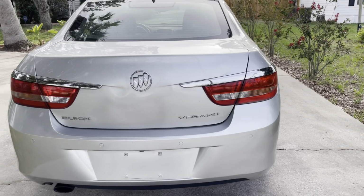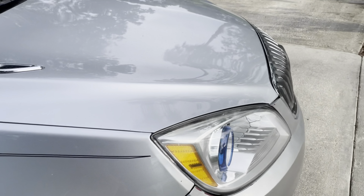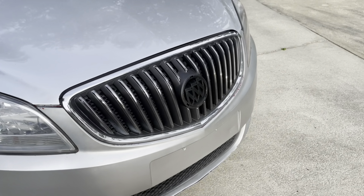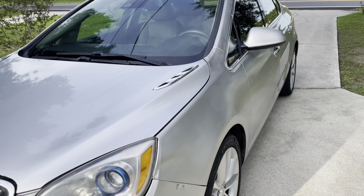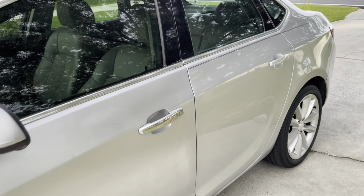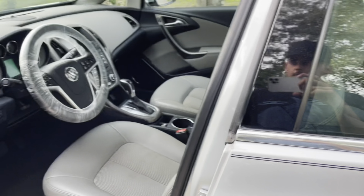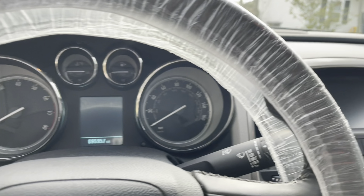It needs some body work here and there, but not too much. You can see a little dent here and there, dents by the doors. It turns out it was in a minor crash. The bumper needs some paint work and stuff like that. But overall, mechanically the car had no problems. The only problem I had before was the service airbag light, which I already fixed, clearing all the codes. By the way, guys, it's a 2015 Buick Verano with only 95,000 miles, as you see right there.